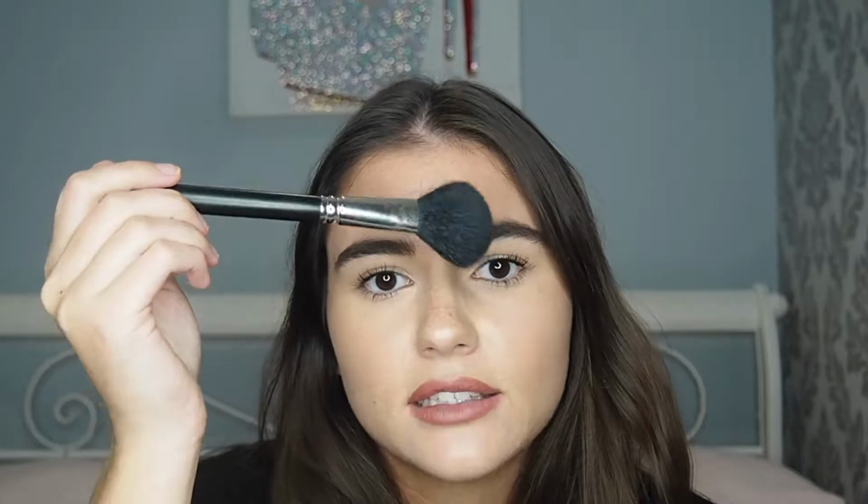So next up is going to be another powder brush. This is the MAC 129 brush. So this is again just like a fluffy brush. It's not too big, so it's good for targeting certain areas with your powder. Yeah, I really like this one. It doesn't take too much product when you're using powder.